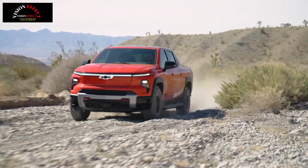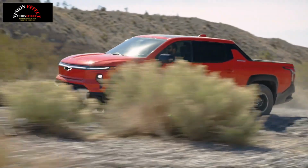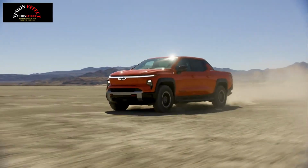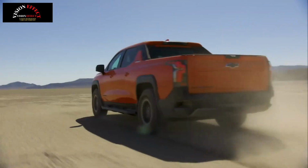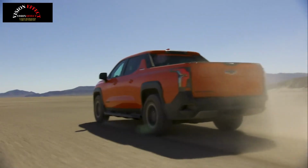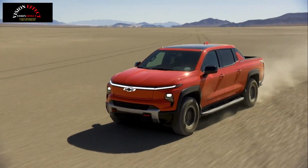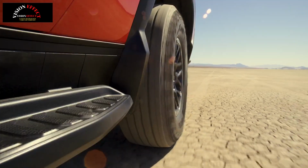Pricing starts at $72,095. But those who want the Max Pack will pay $88,695. That's right beneath the RST trim that starts at $89,395. Those prices include destination and delivery. There are benefits to each pack worthy of mention.